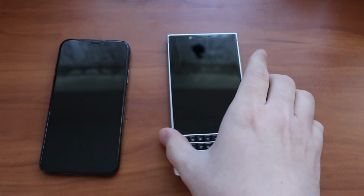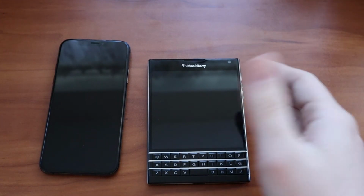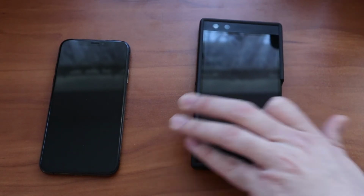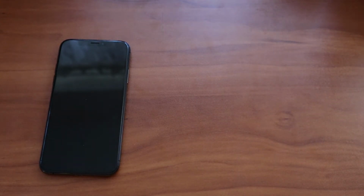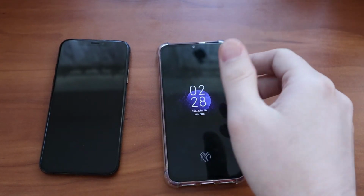Nothing. The Key 2, okay? Not as expensive as this. BlackBerry Passport 2015, flat display, not a scratch on it. I could keep going on and on. Huawei, Razer Phone 2, not a scratch. The one that gets me the most, Mi 9 SE, a mid-tier device, not a scratch.